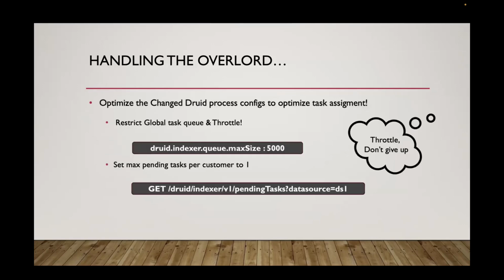So we needed to optimize how it assigns the tasks. One we saw earlier is, first, we need to put some control on the global queue. Earlier it was unlimited, so Druid was taking up all the tasks and was not able to handle them. So we added a limit on the global task queue. Let's say it is 5,000.